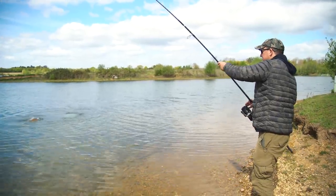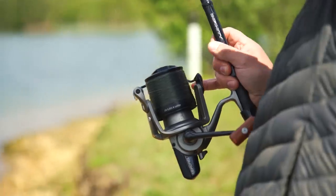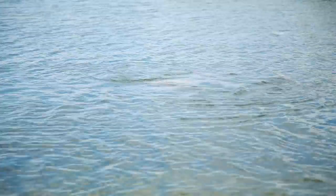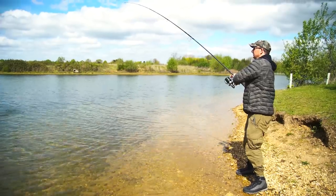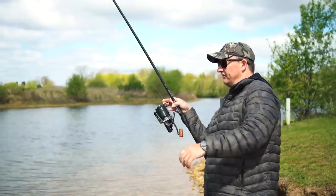It's a mirror. I'm just using past experiences. The fish responded to bait on the previous session. Daytime is such a good time in the spring for a bite. The fish are so temperature controlled at this time of the year. And as the water's warming up, they're starting to feed.